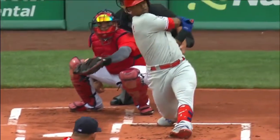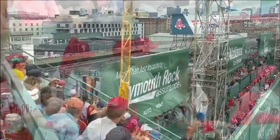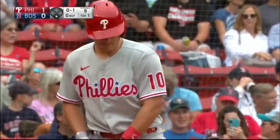Actually, not a bad pitch. Catches a little. Caps off an 8-pitch at bat. Holy cow, look at that shot. JT was 2 for 4 last night with a couple RBIs.